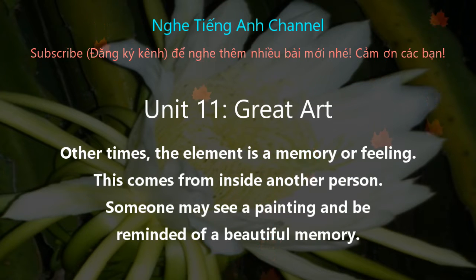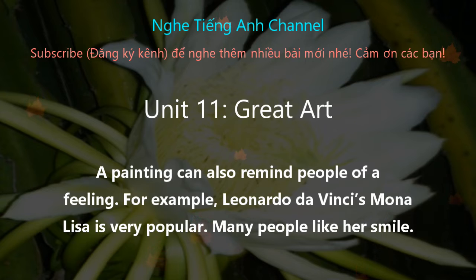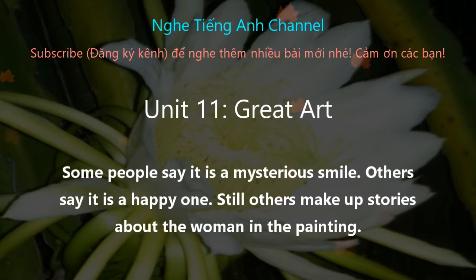Other times, the element is a memory or feeling. This comes from inside another person. Someone may see a painting and be reminded of a beautiful memory. A painting can also remind people of a feeling. For example, Leonardo da Vinci's Mona Lisa is very popular. Many people like her smile. Some people say it is a mysterious smile. Others say it is a happy one. Still others make up stories about the woman in the painting.